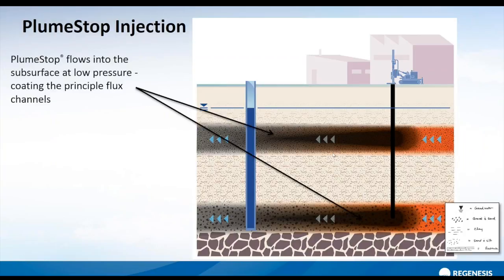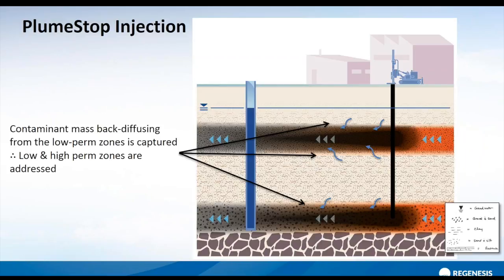And as we saw in the column study, when we inject the PlumeStop into those zones, we're going to paint the material in there and make a permanent coating of activated carbon across those zones, which then also allows us to deal with and treat the contamination that is in those low perm zones. Because at some point we will see the back diffusion of contaminants coming out of those storage zones back into the high perm zones. And we've really set ourselves up with a catcher's mitt by permanently emplacing the activated carbon, so that when they do back diffuse, the PlumeStop is sitting there ready to absorb it. And in that way, we have addressed both the low and the high perm zones of contamination.